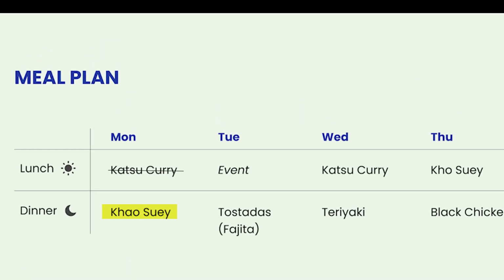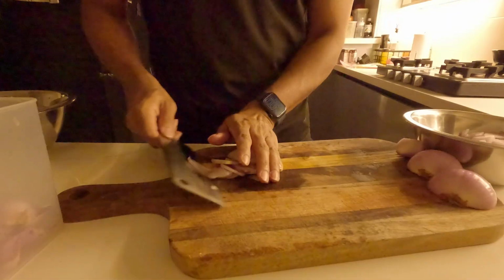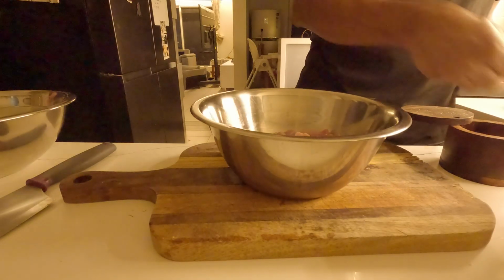Next up was dinner, and it was Khao, which I could not prepare on Sunday, and I had to make enough for it to cover 2 meals. So I began by soaking some rice noodles in lukewarm water before anything else. Then I sliced some onions and used my kitchen shears to cut up boneless, skinless chicken thighs into roughly equal pieces. I seasoned it with some salt and set it aside.